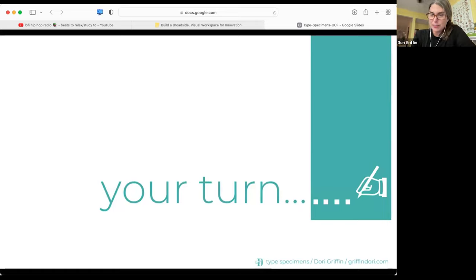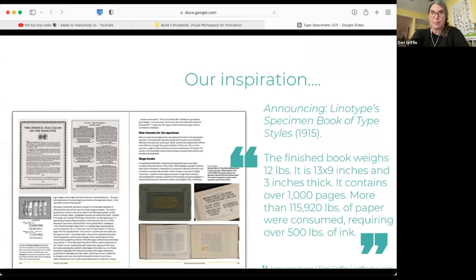So first I'm going to show you through Miro really quickly and show you the things you need to know. We're going to have a little bit of time to sort of play around with Miro and then introduce ourselves to each other in smallish groups. And then we're going to get to work making our typographic specimens. So a couple of sample images.